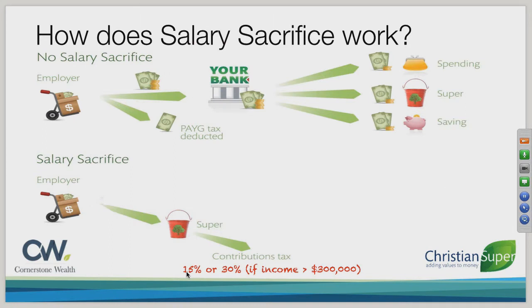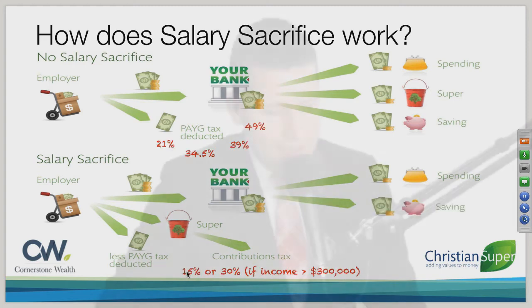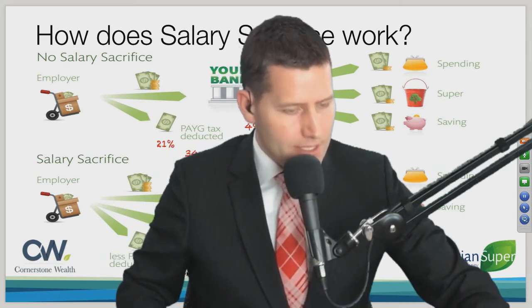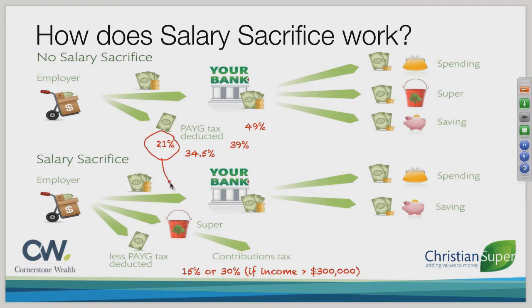So what happens is, your employer directs some of your income firstly to superannuation, then they deduct the withholding tax from your salary, but because it's a lower amount, less tax is deducted. Then the remaining amount is put into your bank account, and again, you can spend it, give it, or save it. And this is where the key difference comes into play. The benefit of salary sacrifice is the difference between what your marginal tax rate is and what you could potentially be paying in superannuation.